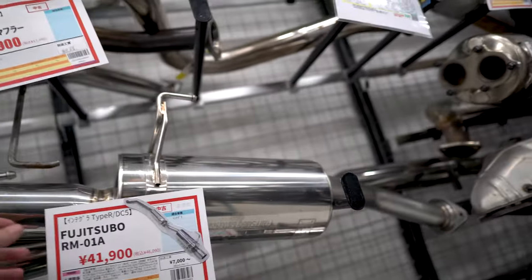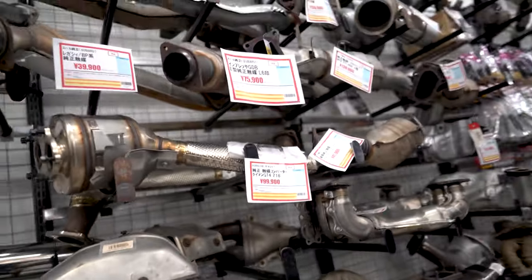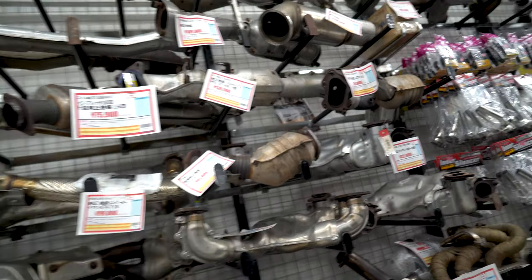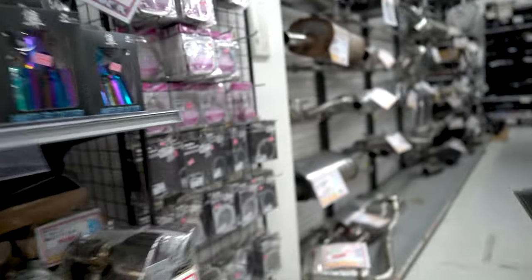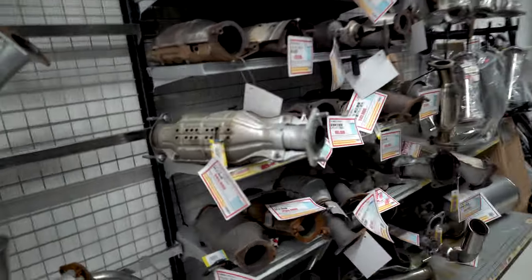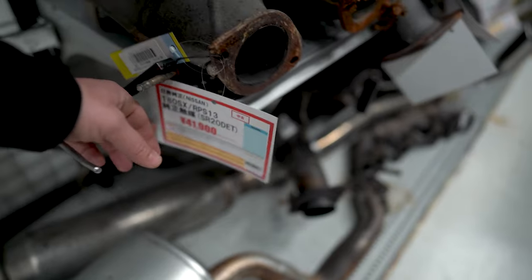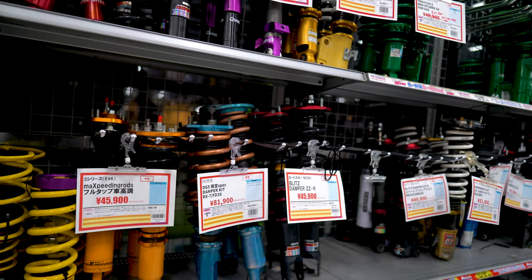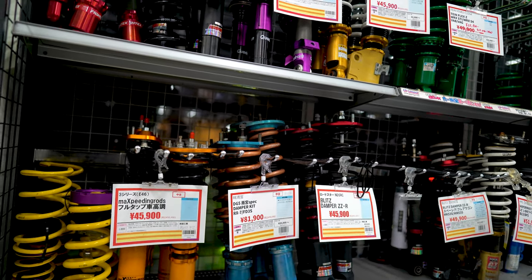Looks like they have a bunch of Subaru exhausts. There's a DC5 one. They have some OEM headers and some OEM cats. I mean, that's actually kind of cool. If anybody needed an OEM cat, here's some OEM mufflers down through this section. Yeah, look, they have S13 OEM cats. And the thing that's great about UpGarage is really whatever you want, you can find.